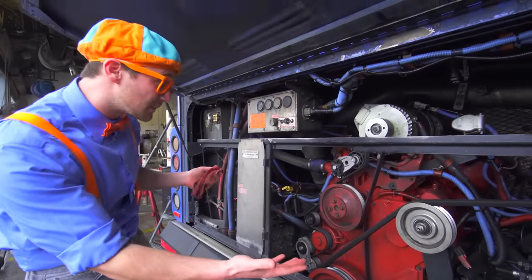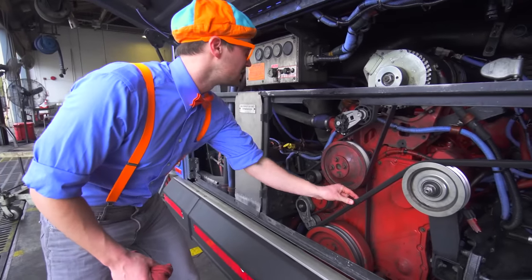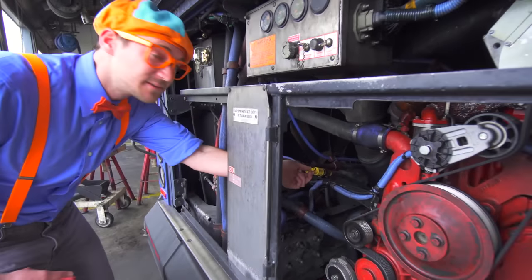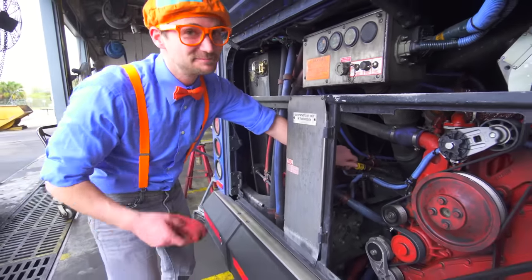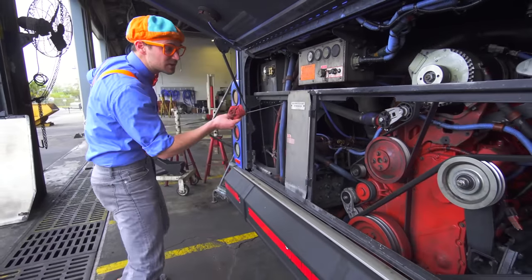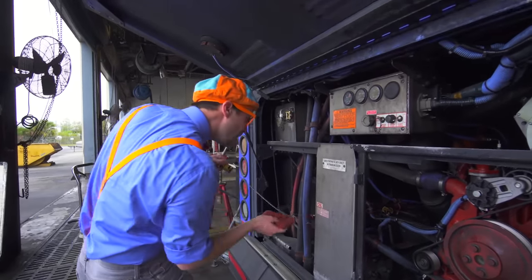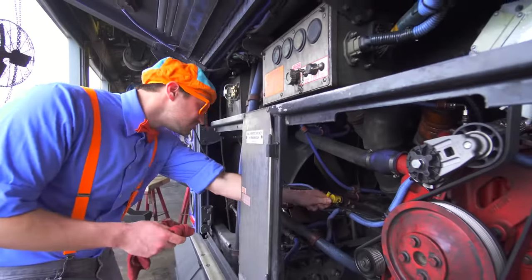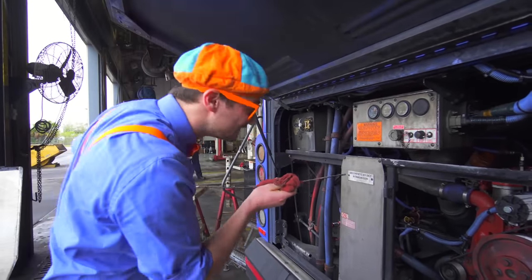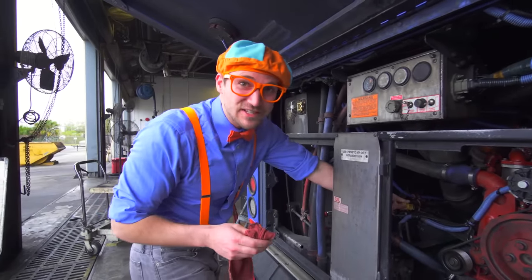This is the back of the bus. This is where the engine is. Whoa, there's big belts and the engine. And look right here. This is where you check the oil. Yep, you knew that already. Let's check the oil. Pull out the dipstick, wipe it off, put the dipstick back in, check the level. Looks full to me. So, I think we are ready to take the bus for a spin. Let's go.